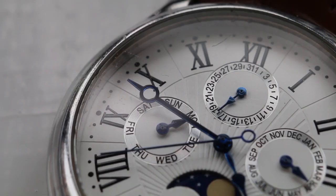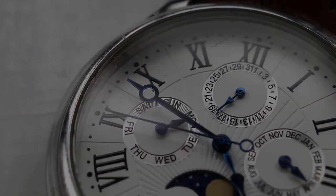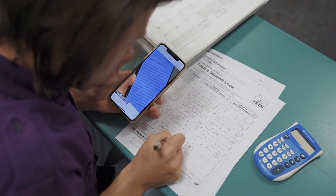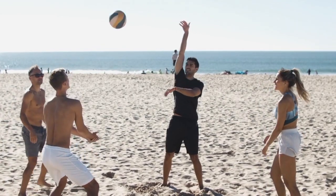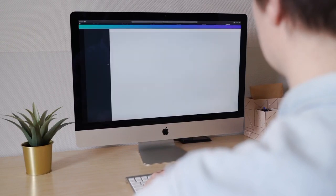Time management. Effective time management is crucial for personal development. Prioritize your tasks, eliminate distractions, and allocate time for activities that contribute to your growth. Use tools like calendars, to-do lists, or productivity apps to help you stay organized.